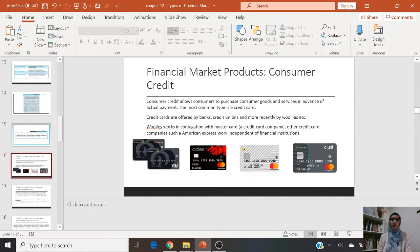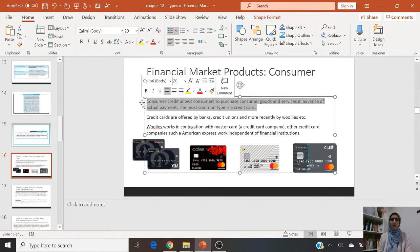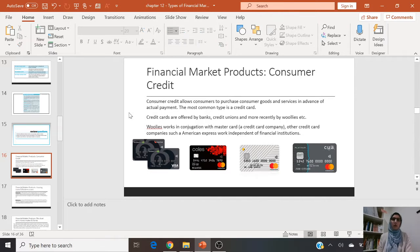But again, consumer credit, we very briefly discussed it in class as well. So consumer credit allows consumers to purchase consumer goods and services in advance of actual payment. The most common type is called credit card, right? So in credit card, what really happens is that you basically just get a credit card from the bank, and the bank allows you to spend money from that credit card. There's always a set amount, and then you can always pay back later, right? A lot of times it works on interest, but there's some very few credit cards that don't work on interest, but they basically have a minimal amount that you can spend.